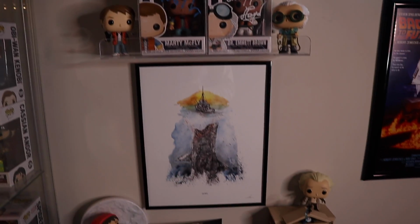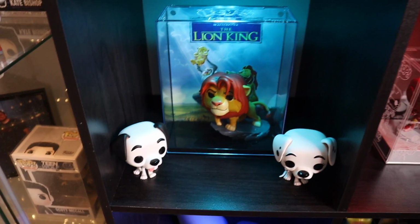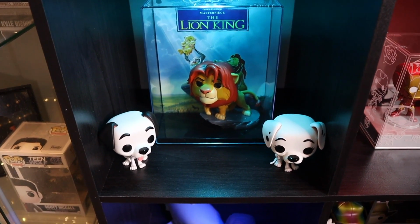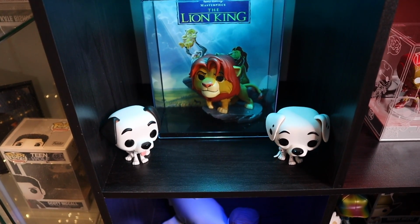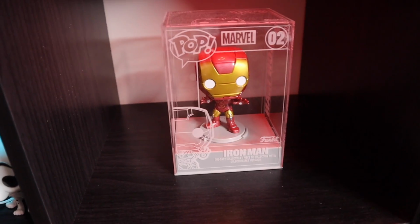So yeah, I've got some cool Back to the Future stuff, Jaws artwork, more Back to the Future, E.T. stuff. But if we come down, I've actually got some individual cubicles. Right here, I've got the Lion King. Shout out Ben, aka Meteor's Reviews, for sending me this pop. And I've got Pongo, Old Boy, and Purdy from 101 Dalmatians. To the right, I've got this cool Funko Pop of Iron Man. This is one of those cast pops. It's got a lot of weight to it.